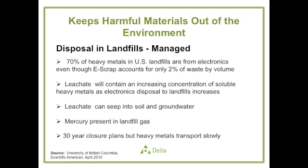But we also know some other facts as well. Like any man-made system, there are always flaws. Just to run through the logic of this, about 70% of the heavy metals currently being identified in U.S. landfills are from electronics, even though e-scrap only accounts for 2% of that waste by volume. So we're seeing a much higher level of heavy metals in landfills than we've ever seen in the past. Municipal landfills, where business and residential waste goes, are not really designed to handle that level of heavy metals. Leachate will contain an increasing concentration of those soluble heavy metals as electronics disposal increases.